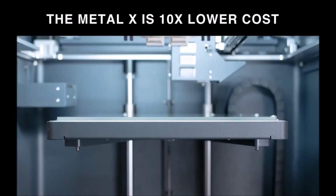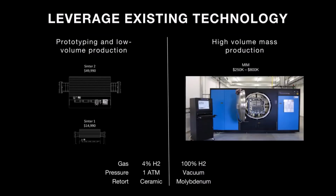Our Metal X printer is 10 times lower cost than traditional powder bed-based printing processes that are on the market today. They often run $1 million, and ours starts at $99,000. It's much less expensive. And in the future, this technology has already been shown to fundamentally scale down in cost, so we'll watch it go down the cost curve and become more and more affordable.